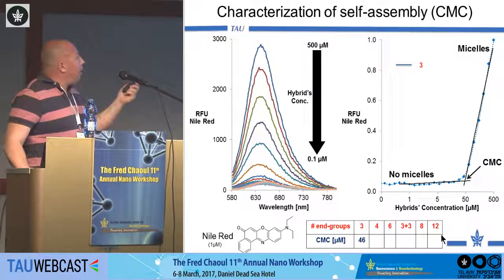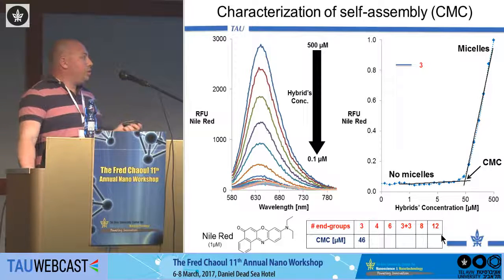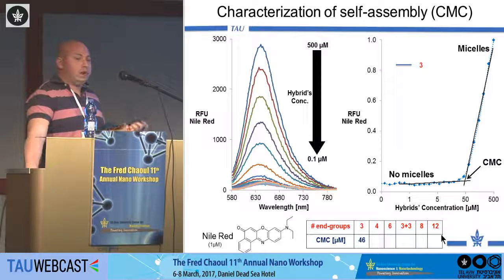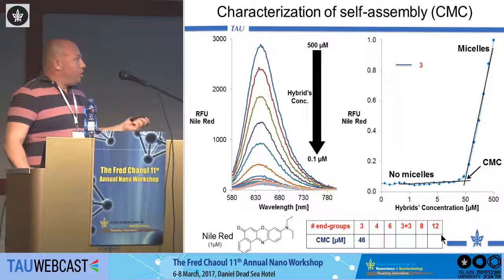It doesn't change, but the emission intensity changes. So when we plot the maxima of the Nile red as a function of the concentration of the hybrid, we can see that at low concentrations we have low emission intensity. And at a certain concentration there is a spike of intensity, and the cross-section of these 2 trends can help us to measure the critical micellar concentration of the hybrid.